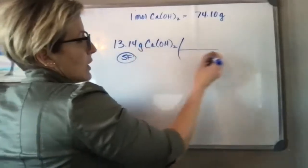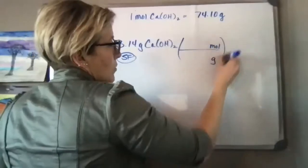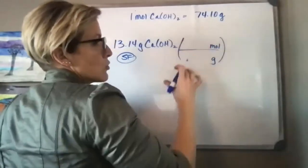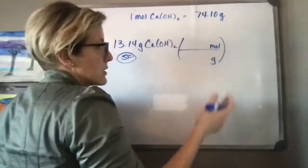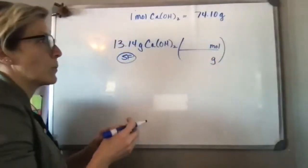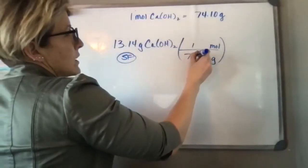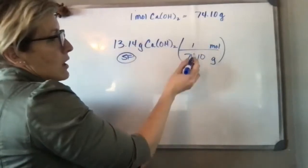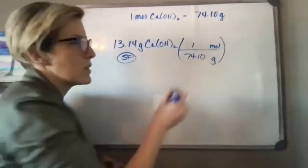So the unit that you're in, grams of calcium hydroxide, goes on the bottom, and you want to end up in moles. Remember, this is your conversion factor. This is what's always true. 1 foot is 12 inches. 1 year is 365 days. 1 liter is 1,000 milliliters, whatever is true. And we know that 1 mole of calcium hydroxide weighs 7410 grams. So we take our 13.14 and we divide by 7410 and we get 0.1773.